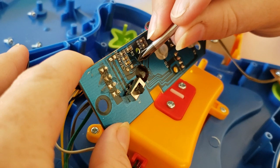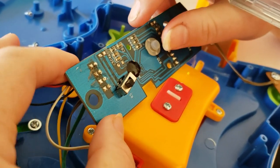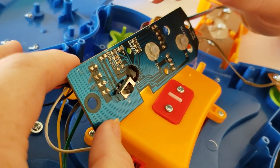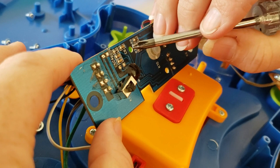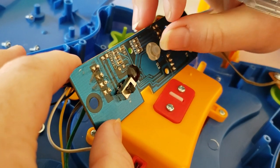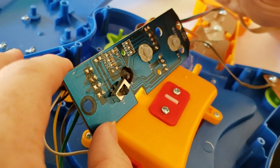You can see it's kind of silver underneath, but that's not always a good idea, because if I do that, the circuit trace could actually pull up and break, and then we're in even more serious trouble. So I'm going to go ahead and risk the resistor here.